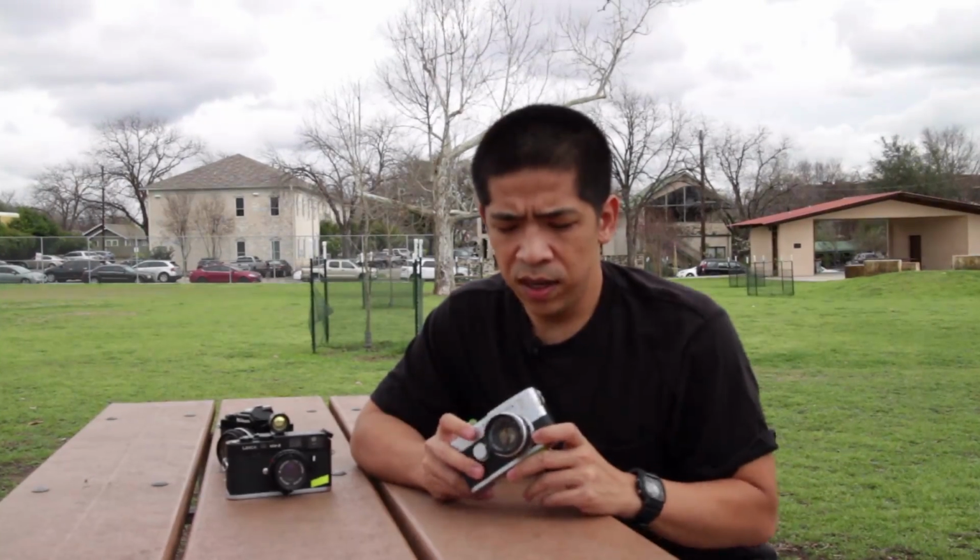This is a half frame camera. I use this to test film. When you're testing color film or any film, I have to do a lot of weird stuff with it. I push the film a couple stops to see how it reacts, and pull the film, so underexposing it a couple of stops, to see how it reacts too. Those usually waste like 6 shots.